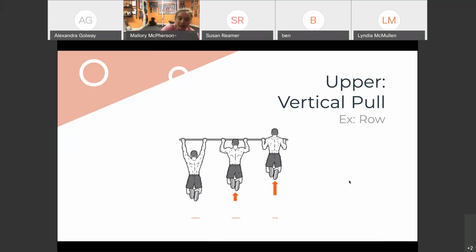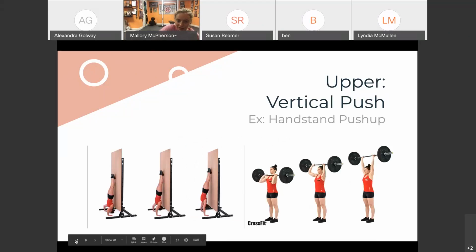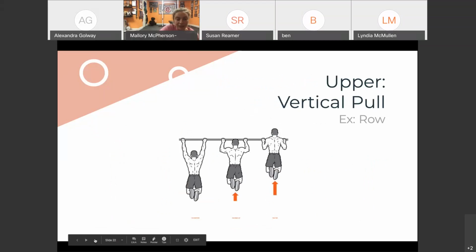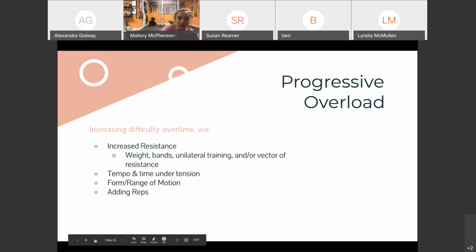So yeah, 6 things. Let me just go back and cover that again. Legs, knee dominant, hip dominant, horizontal push, horizontal pull, vertical pull. And then you can put that all together and make your perfect full body workout, or just make sure you're doing all those throughout the week. So that way, if it's like, oh, wow, I've done legs 3 times, but I haven't done any pulling, or I'm always doing pushing, just think about that.